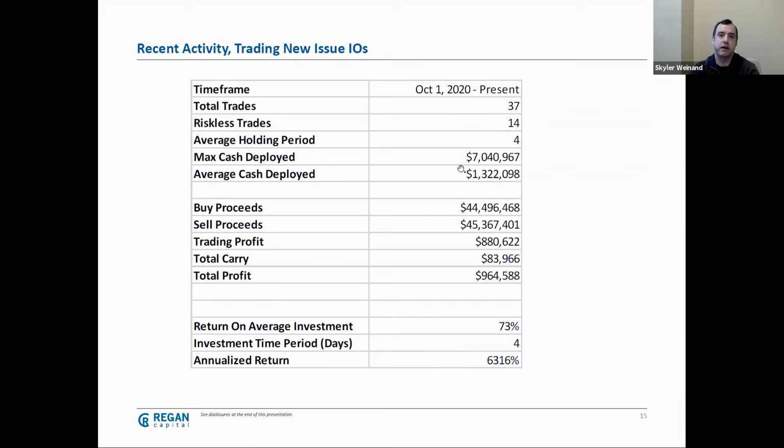The maximum amount of cash we deployed was a little over 7 million, but the average cash we deployed was only $1.3 million. So on a $1.3 million invested average cash, we made $964,000. Return on investment of about 73%, average hold period of 4 days, annualized return is obviously silly at like 6,300%. But total buys and sells upwards of about $90 million with only a little over $1.3 million invested.